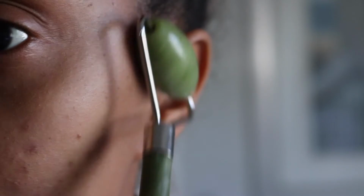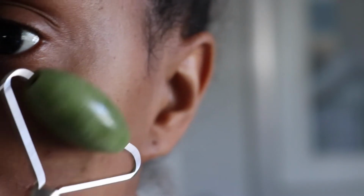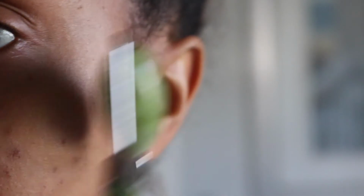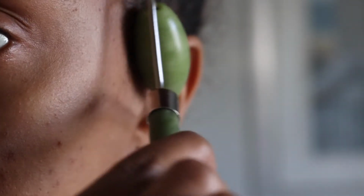I'm absolutely obsessed with my jade roller, especially in the morning. It's so calming on my skin. I tend to have a lot of swelling and deal with sinus pressure, so it's really nice to just start off with this before I do anything else to relax my face and relieve any tension that I might have, especially near the side of my head.